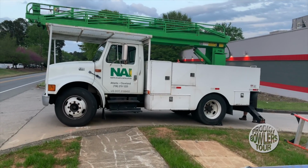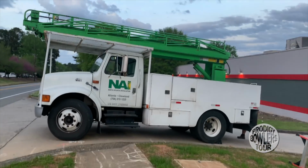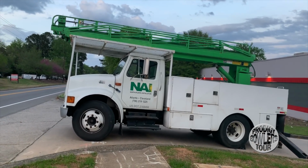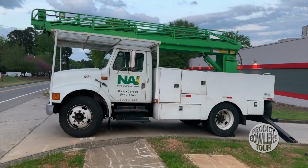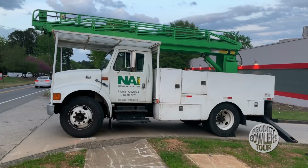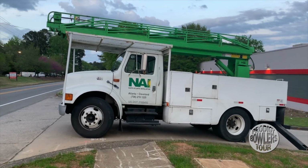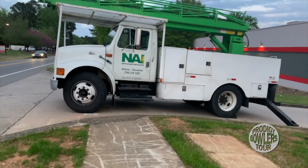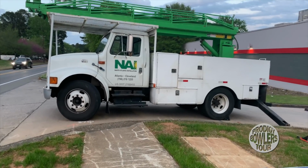Okay, so I learned that the signage on the side of the truck, which says North Atlanta Installation, Atlanta, Cleveland, that's actually Cleveland, Georgia. And I had forgotten that there's a Cleveland, Georgia. It's up near Helen, Georgia. And I'll bet you didn't know we had a Helen, Georgia either, but it's kind of an alpine looking resort area. People go tubing down the river there in the summer. It's pretty cool.